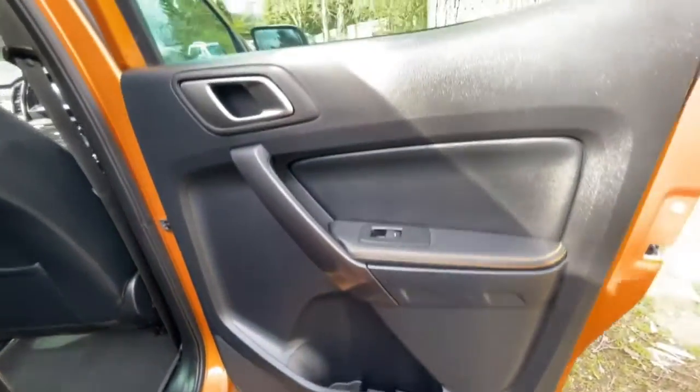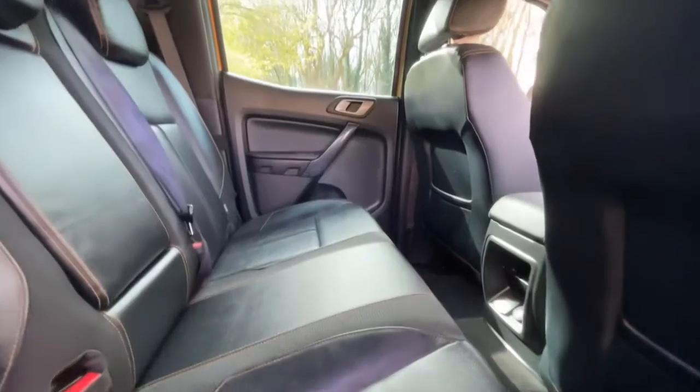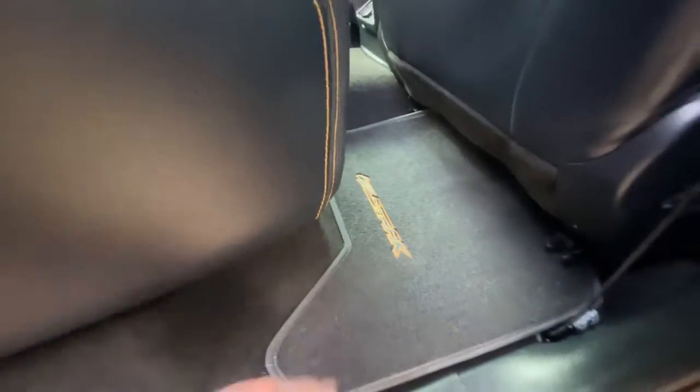Driver's side rear door card. Again, it's really nice and clean, there's no damage. As you saw earlier on, seats in the back are exceptionally clean. Again, like the front passenger seat, I don't think they've been sat in. Bolsters just feel like brand new. Overmats all around, carpets are all very clean, as you can see. It's got the centre armrest in the back with a cup holder.